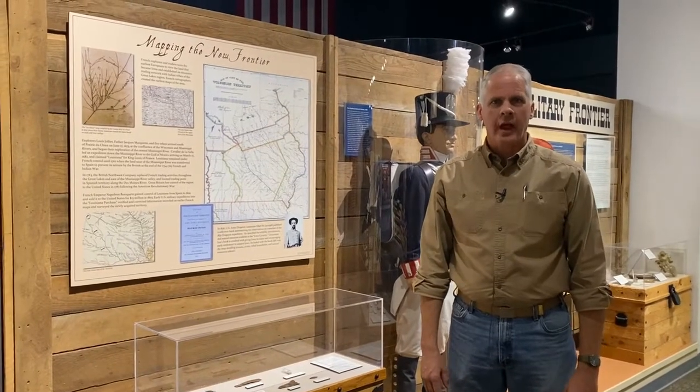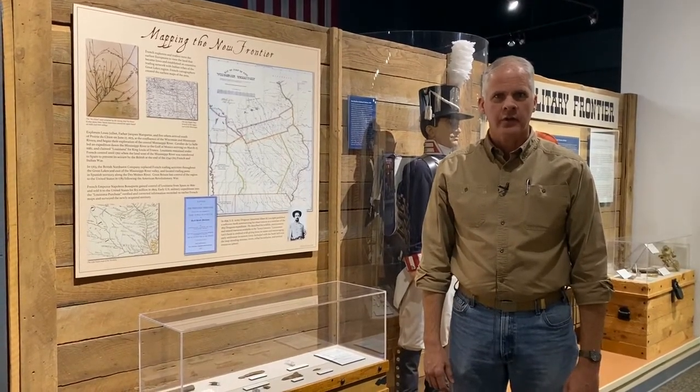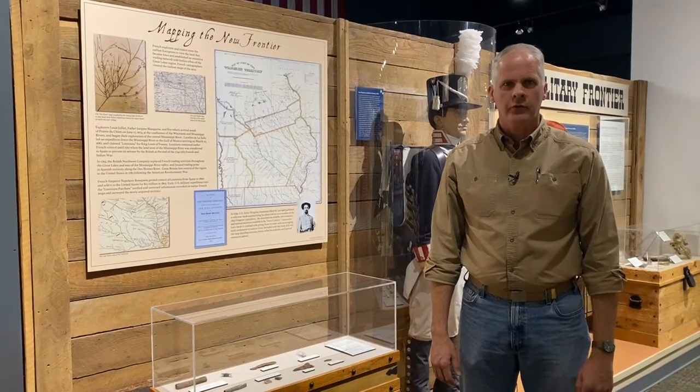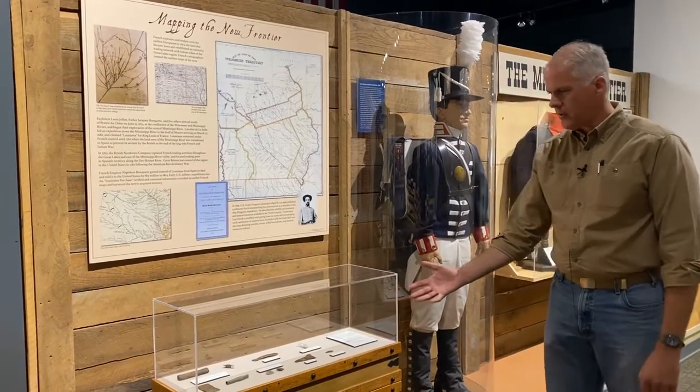Another question that was asked was, how do we preserve ancient artifacts? Most of the artifacts that we have here in our collection date from about 1865 to the present, so we don't have really artifacts that I would describe as ancient, but some of the oldest ones that we have on display are on loan to us from our friends over at the Office of the State Archaeologist in Iowa City. And they're part of our Military Frontier exhibit.